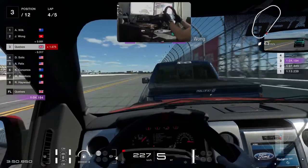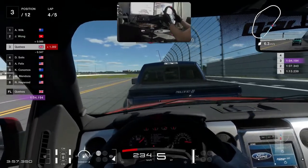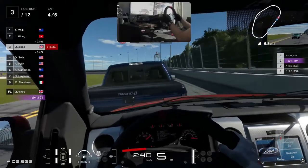I actually didn't check before this race and the race before if those talking heads had anything to say. I may actually go back and check, just for fun of it. We still have a lap and a half and we're catching up to the first one, which is good.